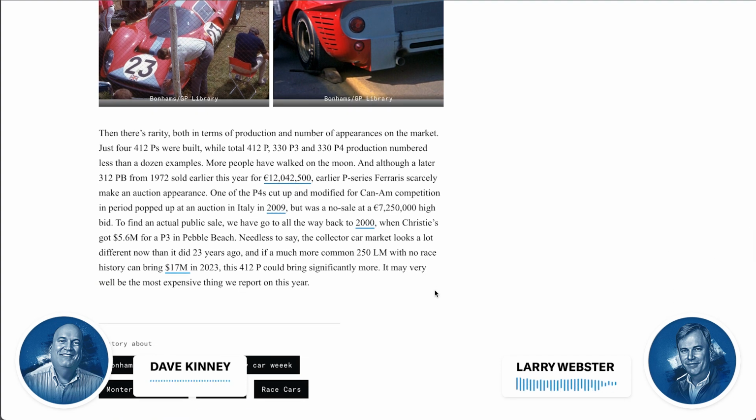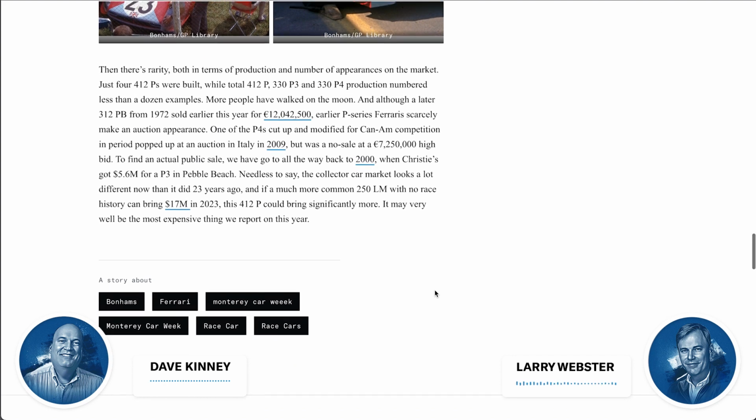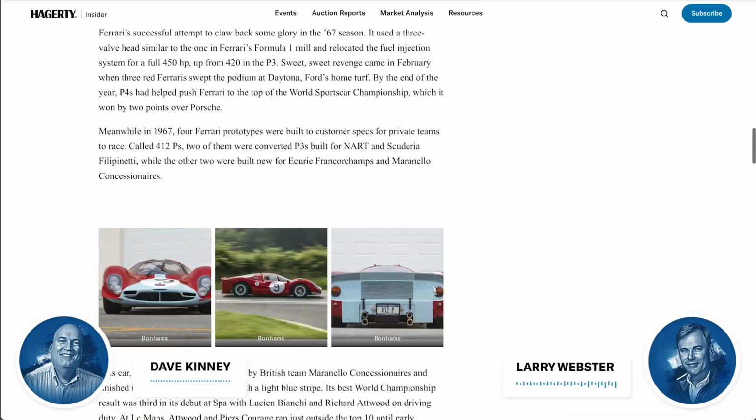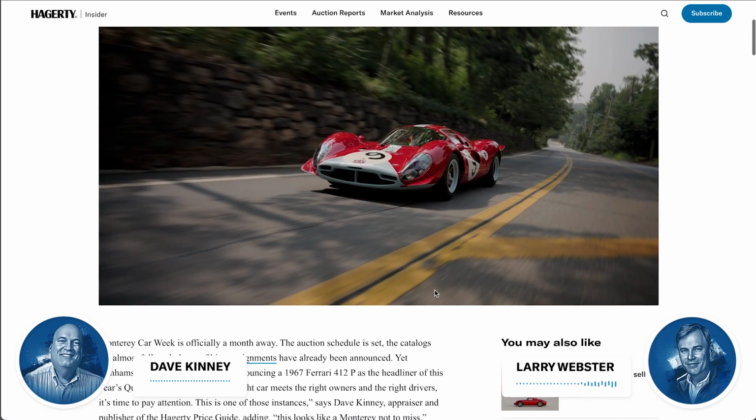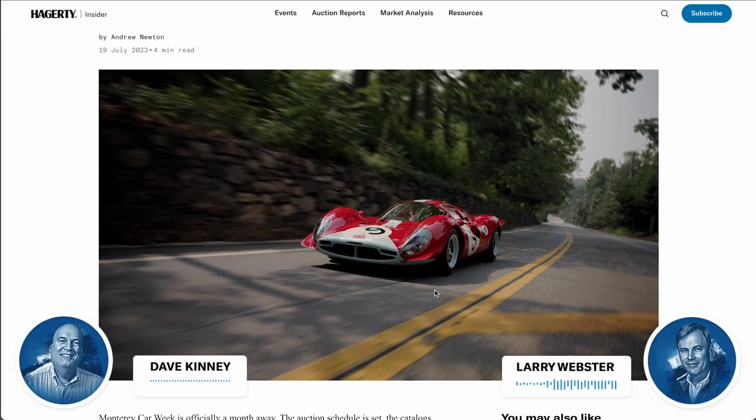So I like that. Yeah, definitely go to insider.hagerty.com. Take a look at it, look at the photos. You will see what we were talking about. I can't wait to see it live because these cars are typically way smaller when you're standing next to them than they look in the photos. Okay, so we'll be watching that one, and you can always check back next week.